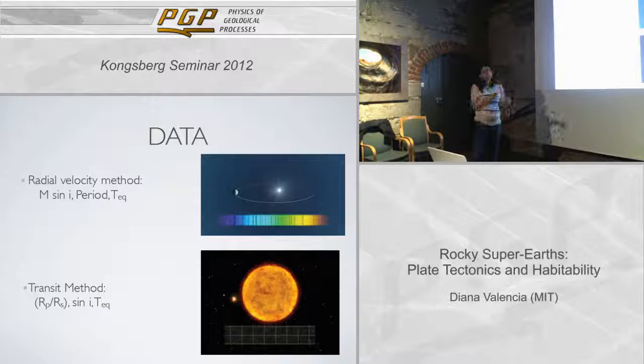In the case where planets actually pass in front of the star, you see a dip in luminosity that depends on the ratio of sizes. So you can also get the radius of the planet, and actually you can get the configuration with, so planets that are transiting, you can get both the mass and the radius, if you have the precision to get the mass.